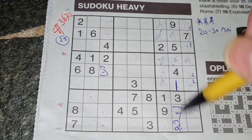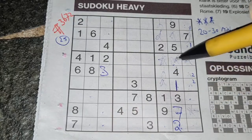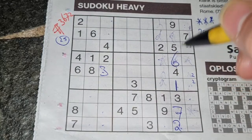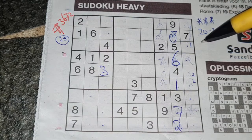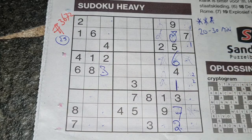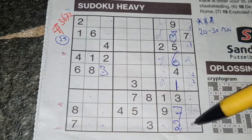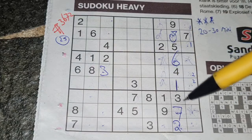2 missing numbers in this column. Of the numbers 1 to 8, the 6 is missing, 7 and the 8 is missing. 6 and the 8, we see hand 6, no 6 there. 6 should be here and 8 goes there. Alright. Six should be here.